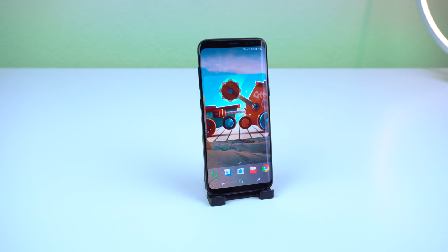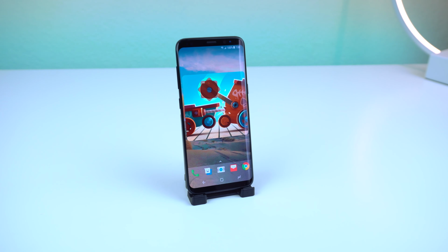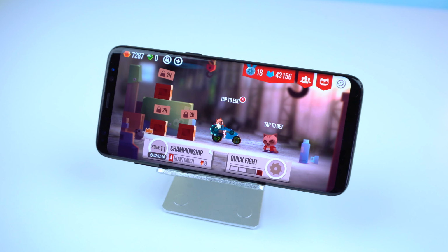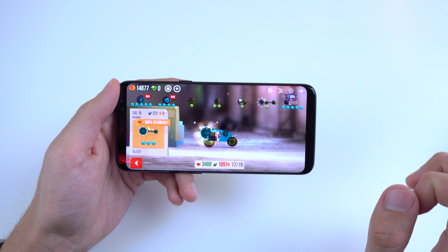Switching it over to the games, the first one on this list is Crash Arena Turbo Stars, aka CATS. This is one of those games you will not stop playing because it's so competitive and unique. The objective here is to build a robot with weapons and have it fight other robots that were built by other players around the world.